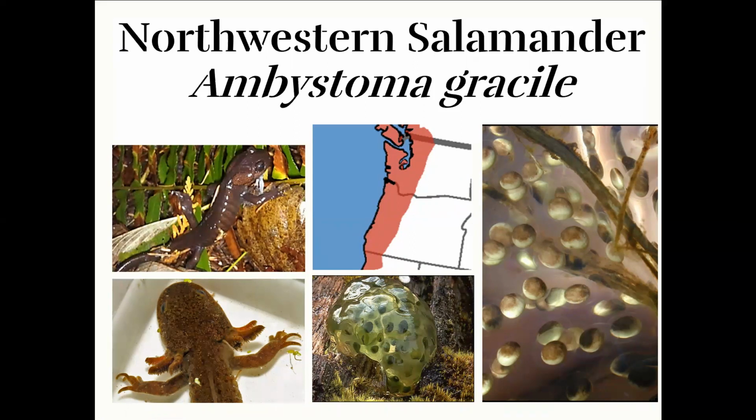And you can find them in a variety of habitats, so woodlands and forests in particular, as well as grasslands. And they love to spend their time underground and in rotten logs. So most of the salamander species I'll talk about are nocturnal or love to be underground and in rotten logs. So if you want to see some of these, you might have to be open to doing some digging. Their breeding season is February through April, and their egg masses that they lay actually are here in the center here.